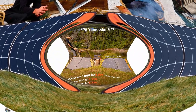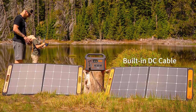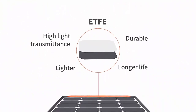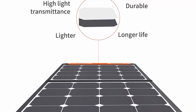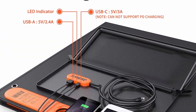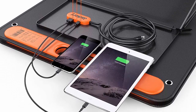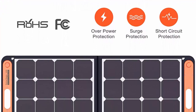High conversion efficiency solar generator, with conversion efficiency up to 23%, generating more energy and performing better than conventional panels in hot weather. Solar charger with USB outputs, equipped with one USB-C 5V 3A output port and one USB-A 5V 2.4A output port, charging multiple small devices at the same time, including smartphones, tablets, digital cameras and more. Please note that the USB-C port cannot support PD charging. What's included? 1 Jackery Solar Saga 100W Solar Panel.